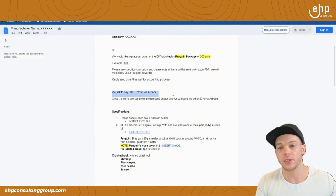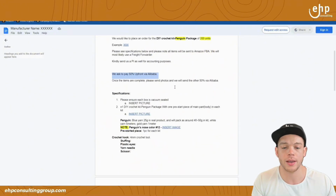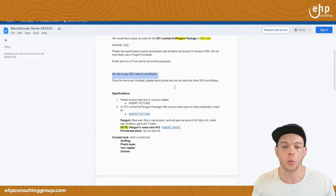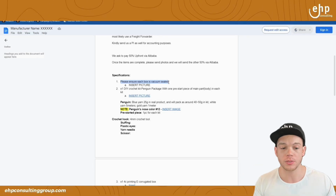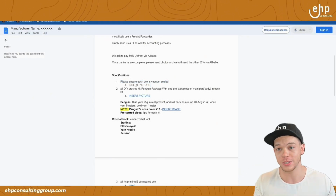We want to pay 50% up front and then 50% after, which is also important, because a lot of the time they're going to want 100% up front. You can do 70-30, 80-20, or 50-50. 50-50 is usually the easiest. So please ensure each box is vacuum sealed. And then I also include a picture just to show them what vacuum sealed is, right?